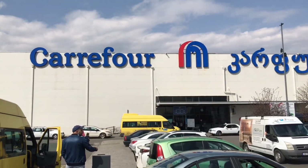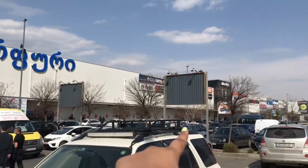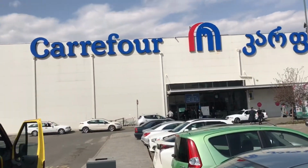So while entering the east point, you can see a Carrefour here, which is very huge. We're gonna go to Carrefour and check out what's there and what's not there. Let's go.